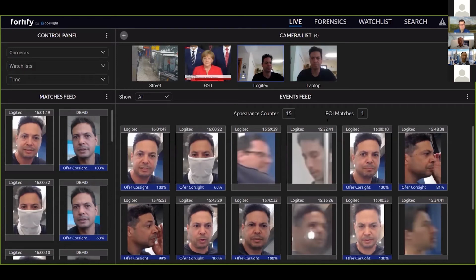So looking a bit into the future, we believe that the privacy issue will slow down a bit the entrance of face recognition to the market. But in the end, this will be the solution for almost everything we use today to identify ourselves.